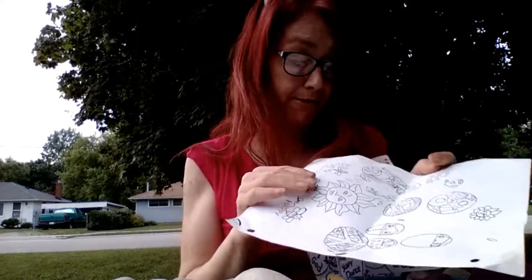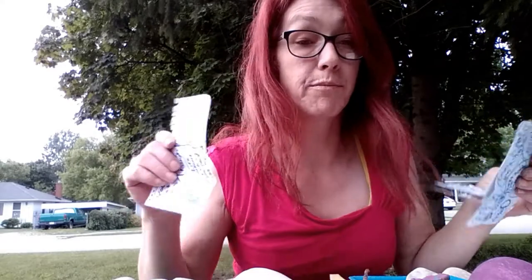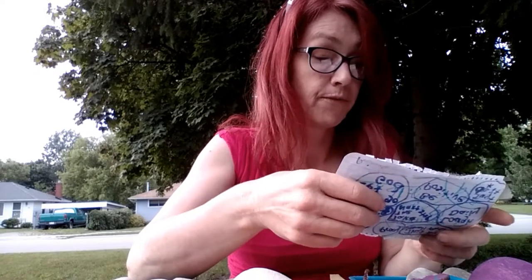Today we're going to paint some rocks outside. I got some little ideas that I've already written down, what I'm going to do today. So I just found a place right here where I live. Instead of going to the park, I just thought I'd stay on this table here.